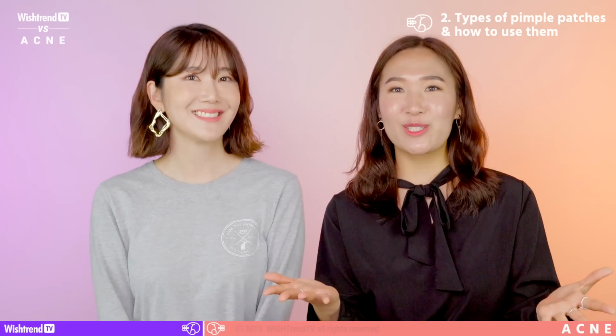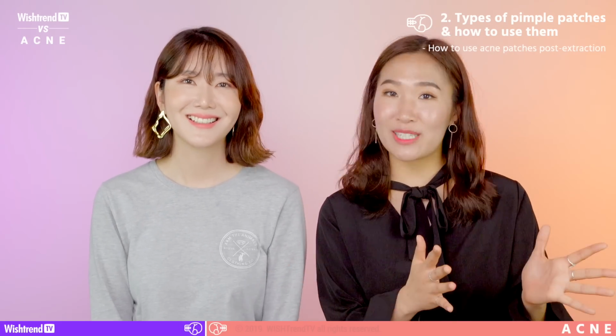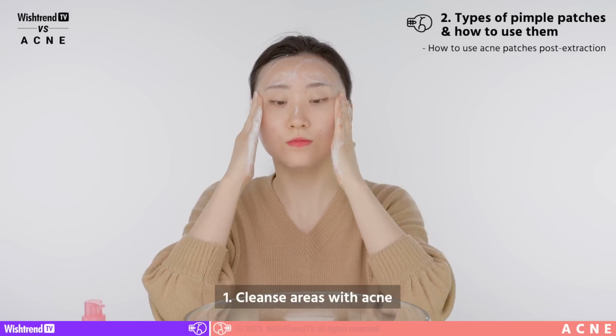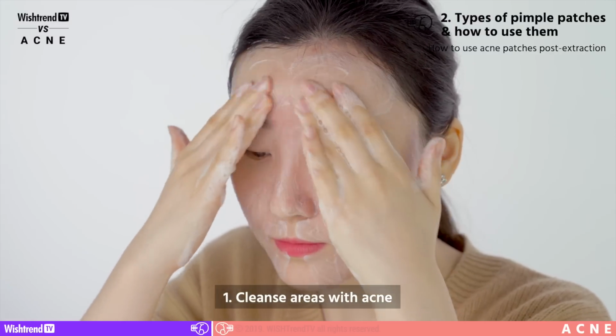Now, let's move on to patches that you apply post-extraction. First, wash your face before applying the patches to cleanse the areas surrounding the acne.